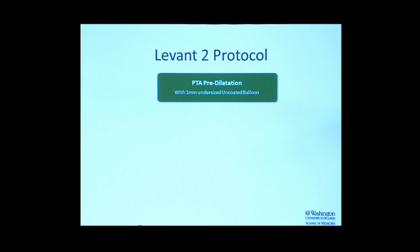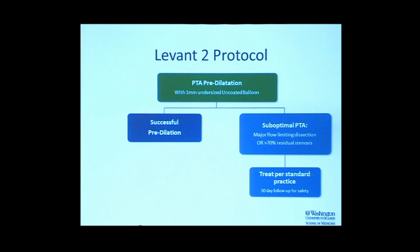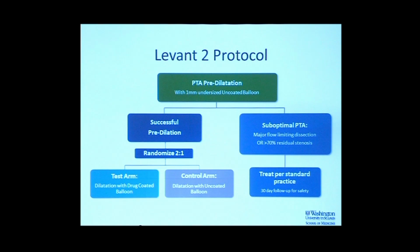So, the Levant 2 protocol. Predilation, I forget who mentioned it earlier, is important in this. You don't want to be scraping off your drug on the surface of the wall. So knowing that you're going to win from a luminal standpoint before you ever commit to the balloon is where this is going. If you failed predilation in the Levant 2 study, you got moved over to the suboptimal PTA group. You received treatment per institutional preference and were followed out for 30 days for safety and no longer included. Assuming you got a successful predilation with 70% patency of the lumen, you could then be randomized 2-to-1 to the test arm versus control and followed out to 12 months.